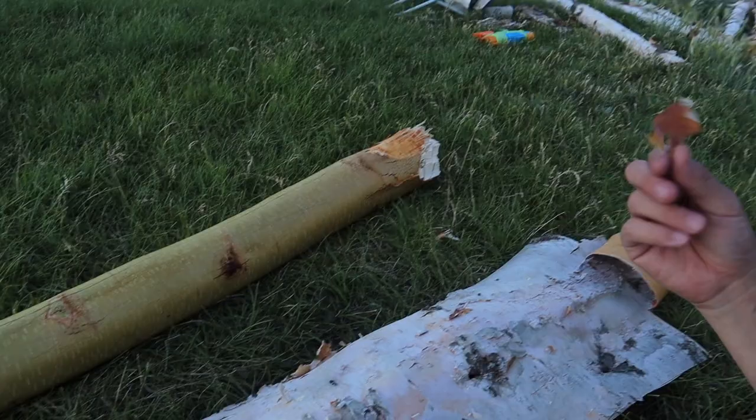Now this is a new technique for me, because I noticed last year I've had quite a few problems with my birch bark and how it curls, and I'll show you that in a second. So I'm gonna get these little munchkins to help me out. Okay, you gotta take the little pieces off of here. So let's take all this stuff off, because we're gonna use this for a fire starter.